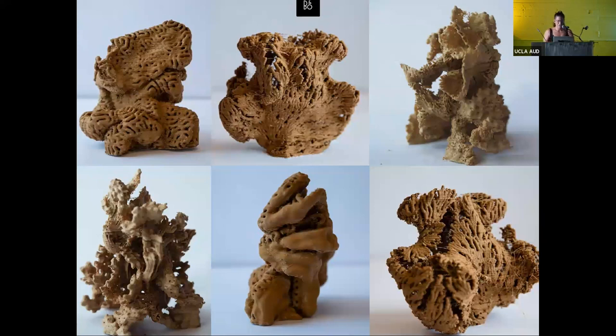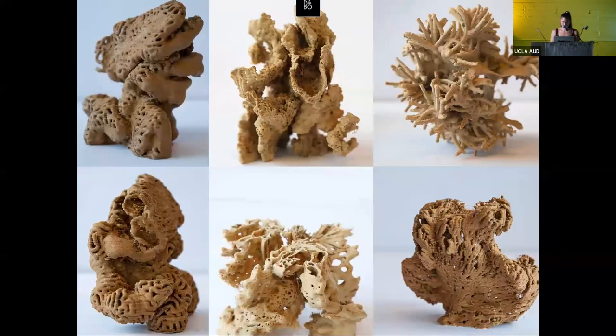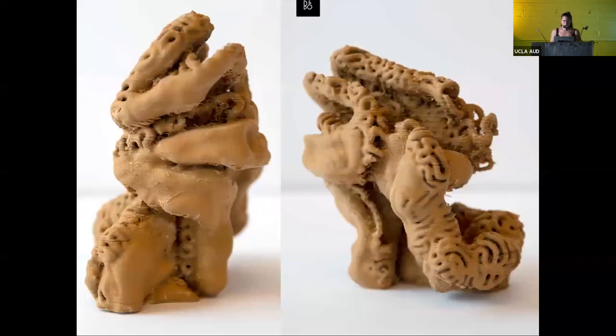And here's just an image of the computational forms I showed previously, 3D printed. So this series is called the Bi-Scaffold series. So it's a series of 3D printed forms about this big presented together as a catalog. Here I just wanted to show some close-ups of these forms. So here you can see the smooth surfaces transitioning into the lattice systems.